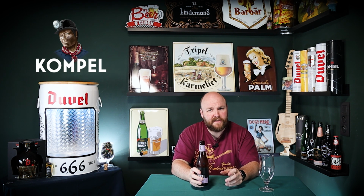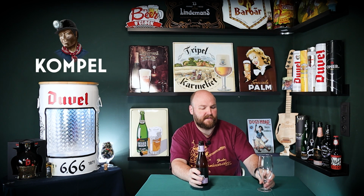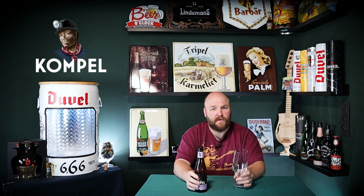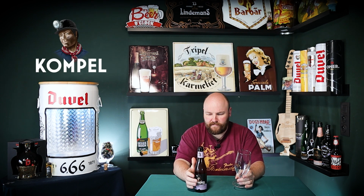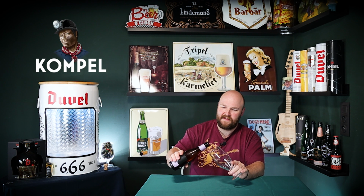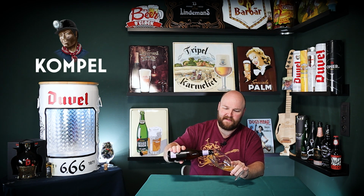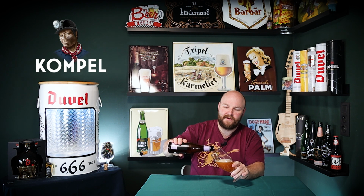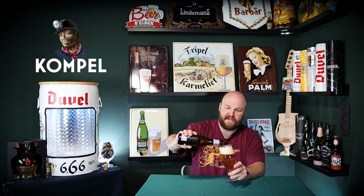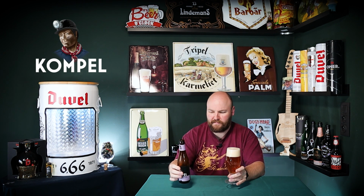I can already smell the honey, and it is quite present, but that's a good thing, of course, because that means that there's a lot of honey in there. And as we learned from Mechels Honingbier, you need quite a lot of honey to make a good honey beer. I think that's the danger in making a honey beer. It's quite expensive to make, and you don't want to make sugar water to skimp on the production cost.